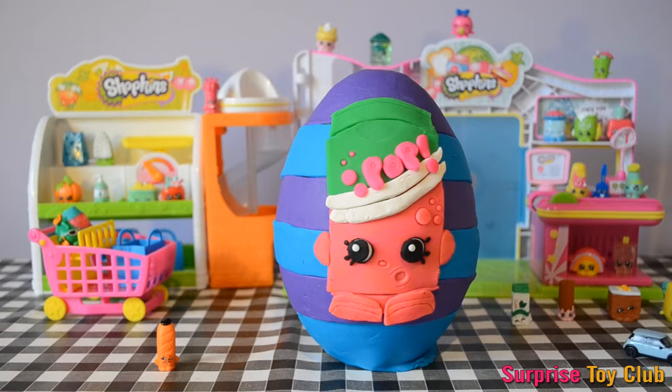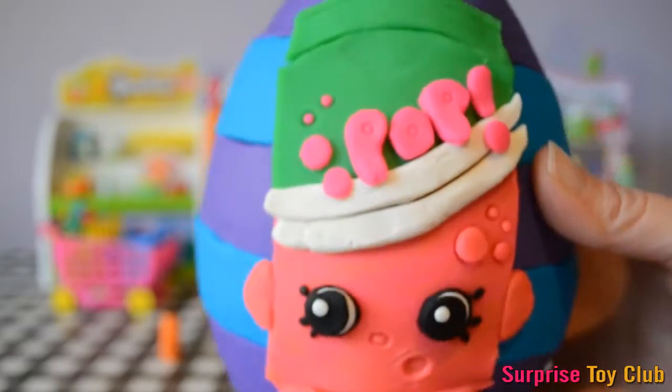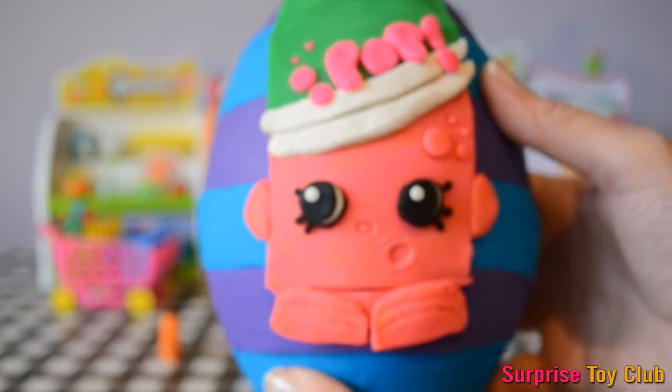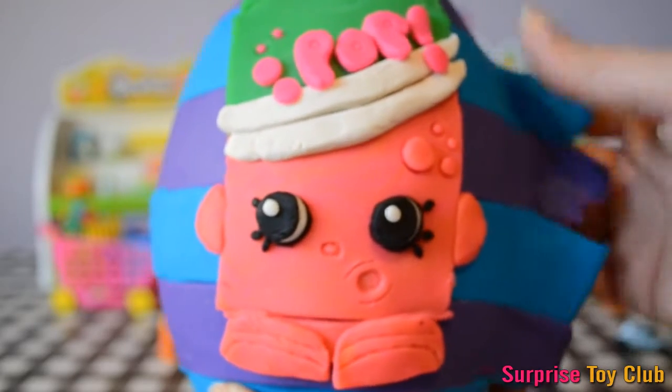Okay, we've opened all our Shopkins and our Kinder Surprise. So let's open this giant Play-Doh Shopkins egg. And there you can see Soda Pops on the front. A can of fizzy drink. And lots of little bubbles. And let's see what we have inside.